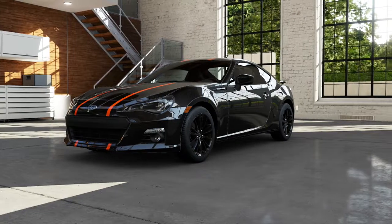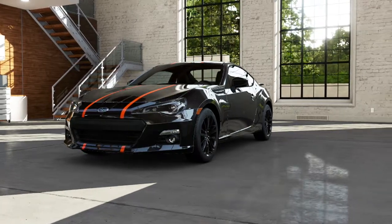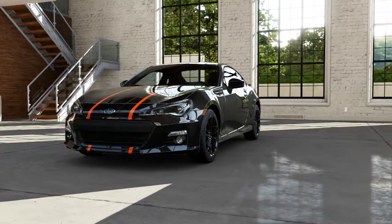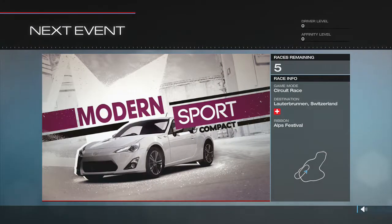This is your 2013 Subaru BRZ. This is your career home space. Come back here to access Forza Vista and customize your cars. Your first career takes you on a journey to five of the world's great racing venues.